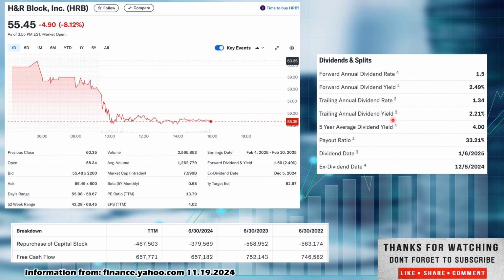Jumping over here to the right, I'd like to look at dividend yield theory to see if this one is presenting any undervaluation. To do that, we take their 5-year dividend yield average, 4.0%. We compare it to the current 2.49%, or over here where it says forward, 2.49%, same number. Since it is lower, that actually speaks to overvaluation on this one. So according to dividend yield theory, this one is potentially overvalued right now. Now, the payout ratio is very low at 33.21%. We went over their ex-dividend date. I like under 75% there.